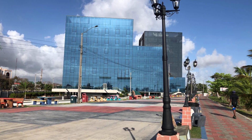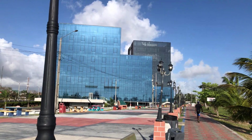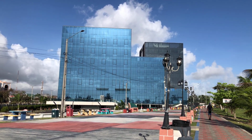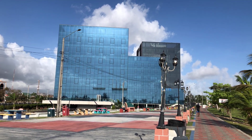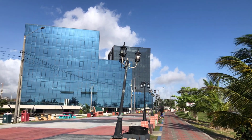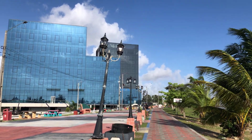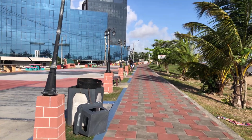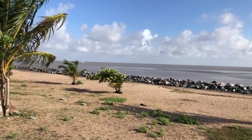So this is the Pegasus Suites and Corporate Center. The front, that is a large square facade. That is the convention center. It appears to be blue in this morning's light. And the tall building behind, that is the Pegasus Suites. It's 12 stories tall. We are on the Esplanade, the new Kingston Esplanade, looking out to the Atlantic Ocean.